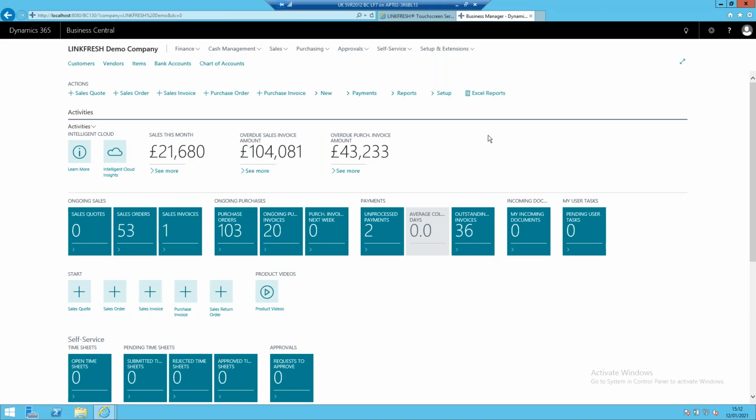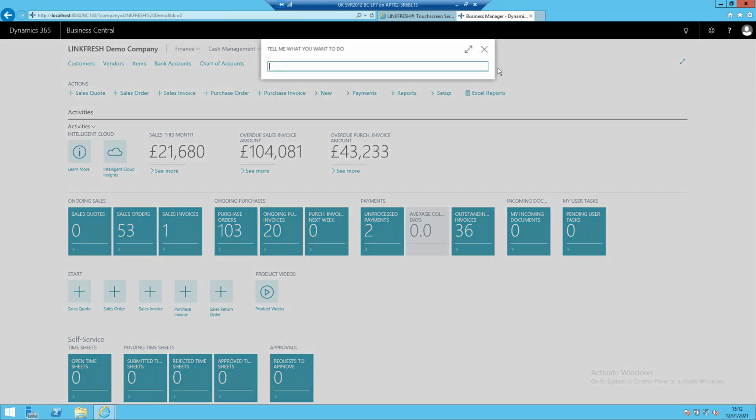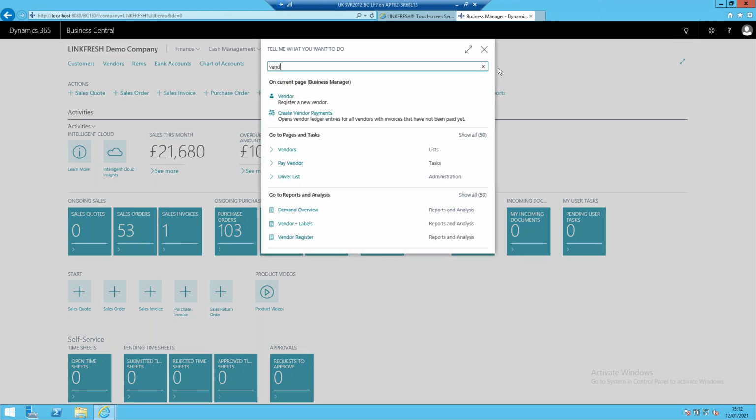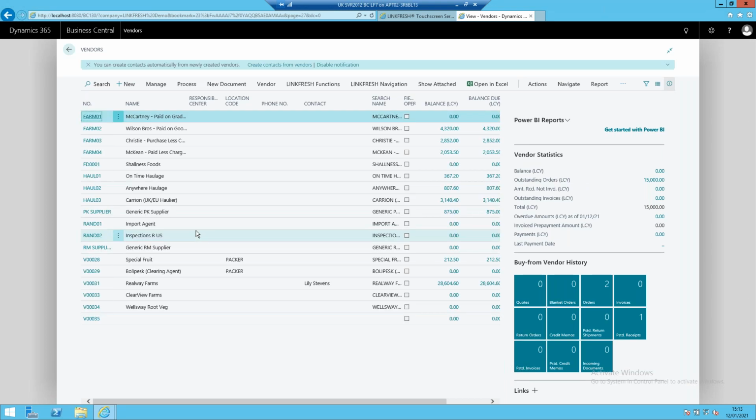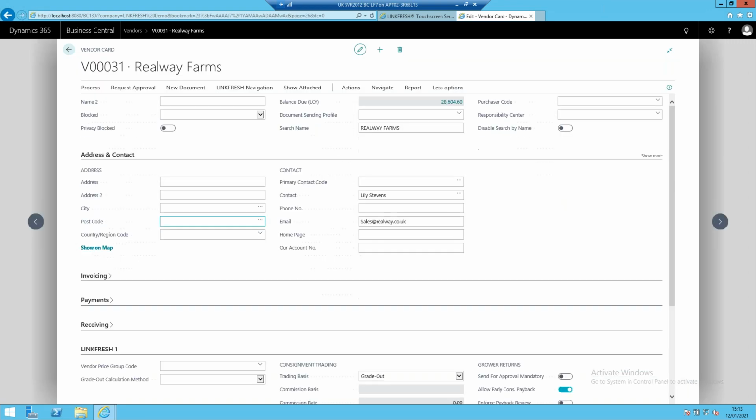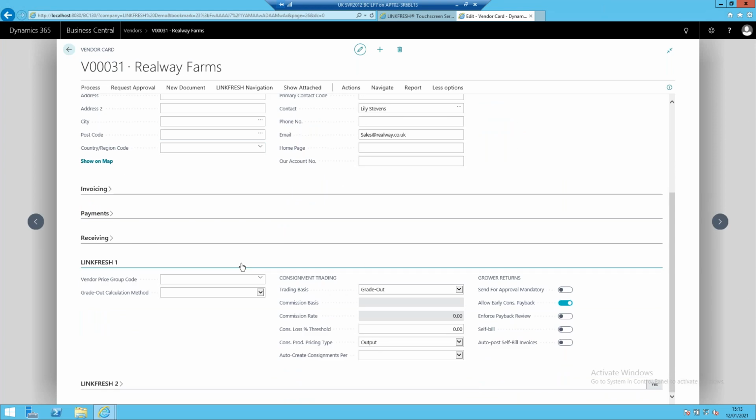Flip over here. Now, I've got an awful lot of software to get through today, so I'm going to take this quite slowly, I hope, and I will be repeating certain things that you will have seen on previous sessions, but expanding on them very much. So I want to start by looking at the vendor card. And the vendor that I've been using through these tours has been Railway Farms.